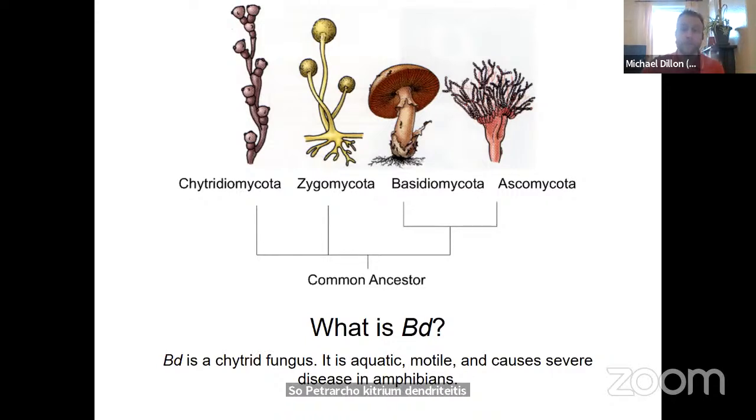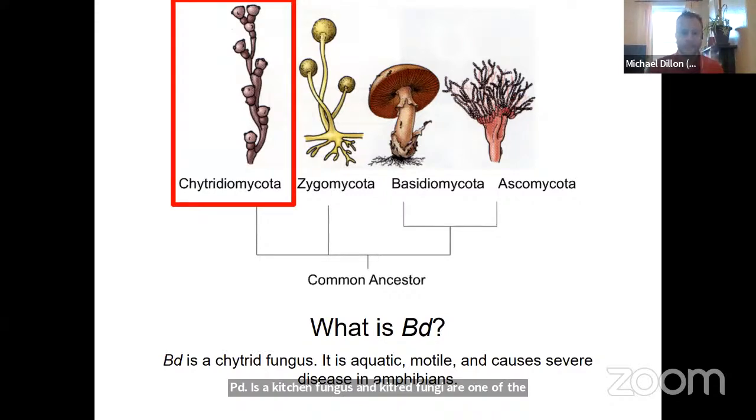BD is a chytrid fungus, and chytrid fungi are one of the earliest diverging fungal lineages. They're heterotrophs, so they get carbon from other life sources, not the sun, and they're saprophytes and they're parasites. So they're absolutely essential to the ecosystem. They're very important for decomposing dead decaying matter and recycling it back into the environment. Unfortunately though, somewhere along the way, BD has become this sort of model pathogen that can cause disease in amphibians. And instead of decomposing dead decaying matter, it's actually doing it to live animals.